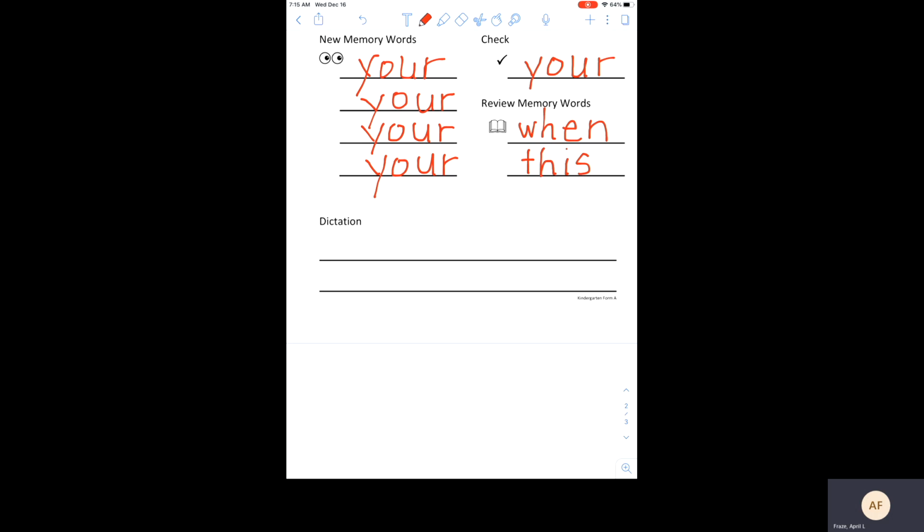All right, our sentence today is, yuck, that is bad. Say it with me. Yuck, that is bad. Say it to the sky. Yuck, that is bad. Say it to the floor. Yuck, that is bad. Can you write the first word in the sentence? Let's do it together. Don't forget, capital letter at the beginning. Yuck.